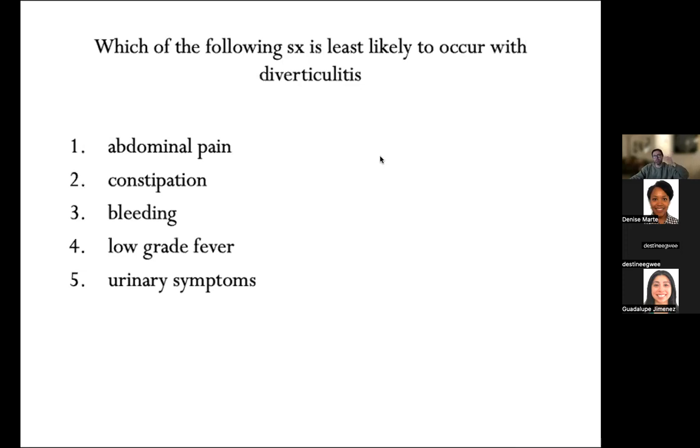Which of the following symptoms is least likely to occur with diverticulitis? Anybody? So remember, diverticulitis does not have bleeding, right? Oh yeah. So you really shouldn't have bleeding in diverticulitis.